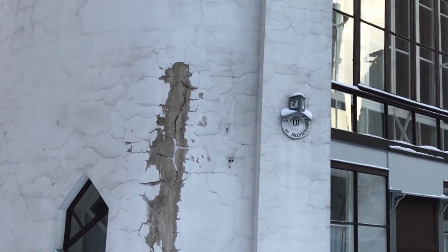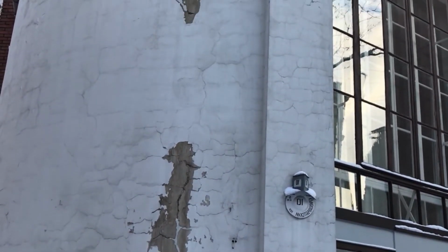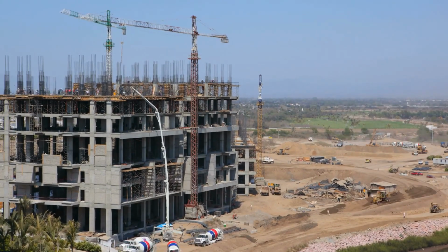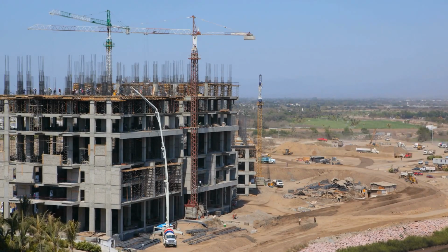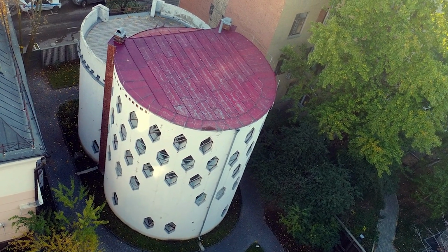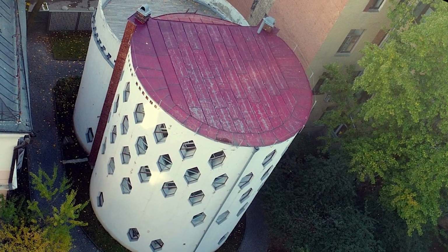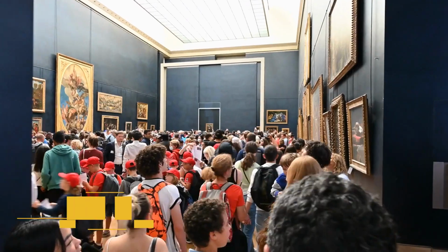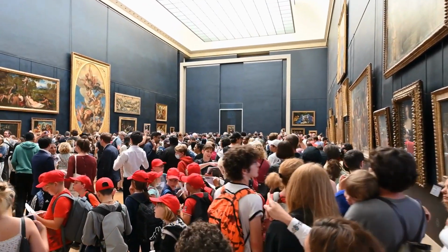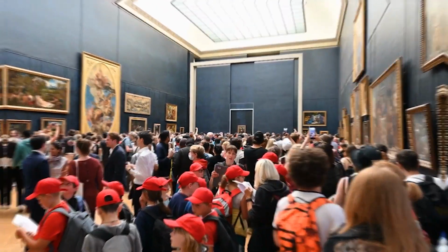The Melnikov House quickly became a symbol of the radical and new ideas that were transforming Soviet architecture. However, the constructionist movement soon fell out of favor with the increasingly conservative regime. Despite facing neglect and even threats of demolition, the Melnikov House has survived. In the 1990s, it underwent extensive restoration and is now a museum open to the public.